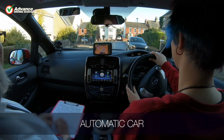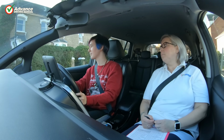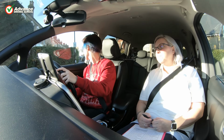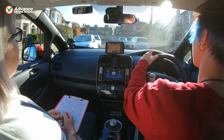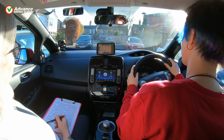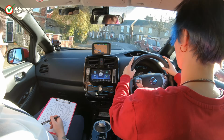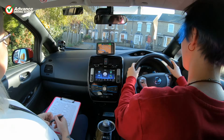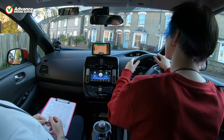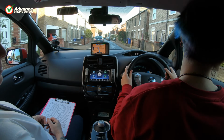An automatic car has no clutch pedal to master and is impossible to stall, so you are free to concentrate on other aspects of your driving. For more information to help you decide which is best for you, please watch our other video called Manual or Automatic. Whichever way you decide to go, be sure to look out for a driving school that has the correct type of car.